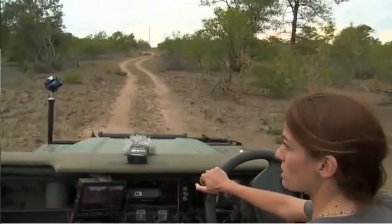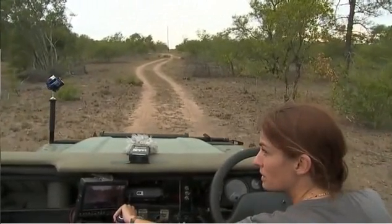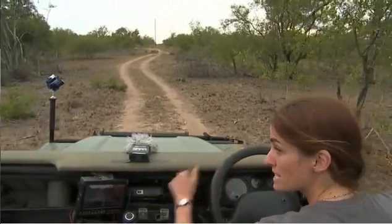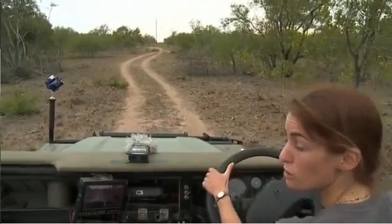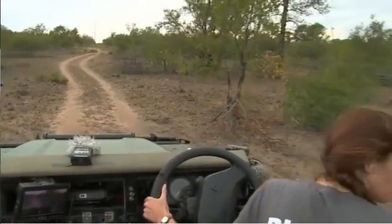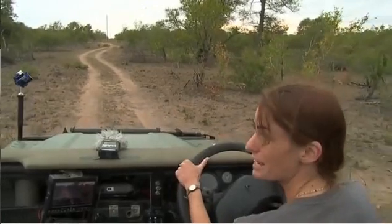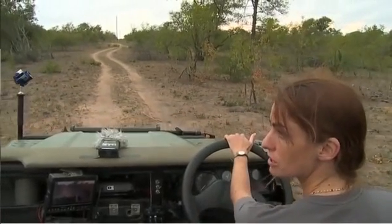So one day, just in answer to Monkey Man's question, oh hello beautiful kudu, let's try and get a view of you. The more we can see into the bush, the more chance we have of seeing some of the more unusual creatures. Monkey Man was wondering what the most unusual animals are that we get out here. Definitely one at the top of the list would be the pangolin. Looks a little bit like a walking artichoke.